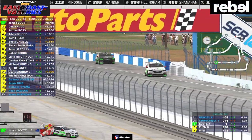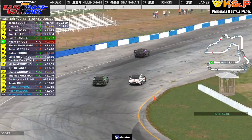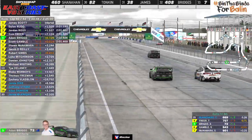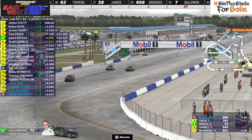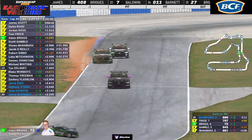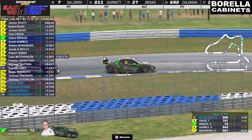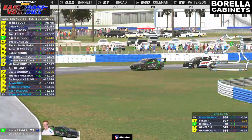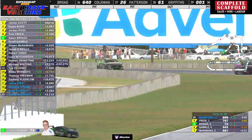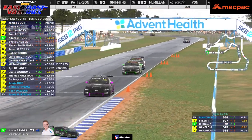39:42. James Scott leads from Dylan Rudd, Jordan Ross, Adam Briggs, Tom Freer. He just got himself past Briggsy. What's happening here? Adam losing a little bit there, so not sure what's happened. Let's keep an eye on this. Gamble now tucked up behind Briggs again.